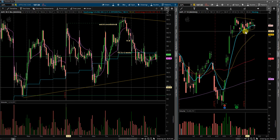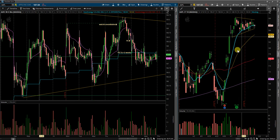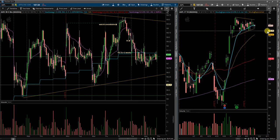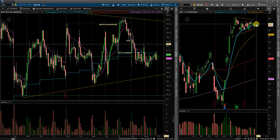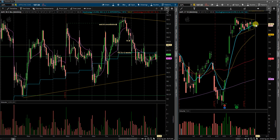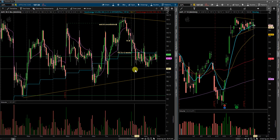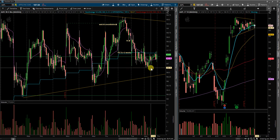There are still several levels of support below that may get tested, and we may have to come down and fill all these gaps. We'll have to see what happens. But there are most likely going to be stop losses above today's high at approximately 188, 188.10-ish, and below today's low at about 186.75. So keep those levels in mind going forward tomorrow, and we'll see what happens.